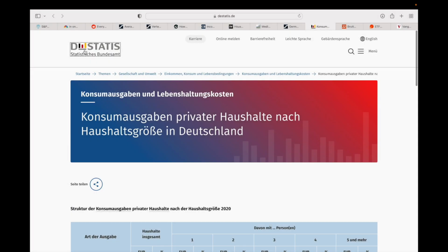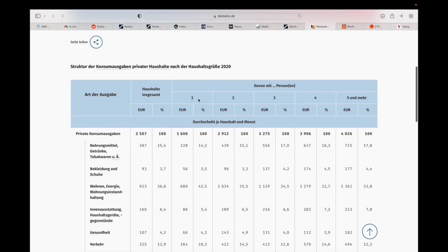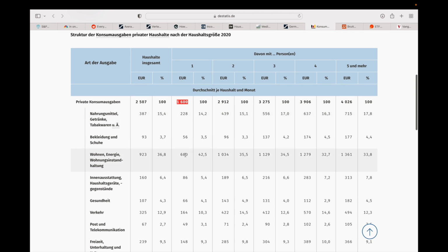This is the German statistics ministry, whatever you call it. Here we can see that a one-person, so a single-person household, spends approximately 1,600 euros per month on all kinds of things. And they assume that renting is only 680, but be sure renting is actually quite a bit higher. This is one thing I think should be higher, because I know so many people that definitely spend more than that on a single rent.